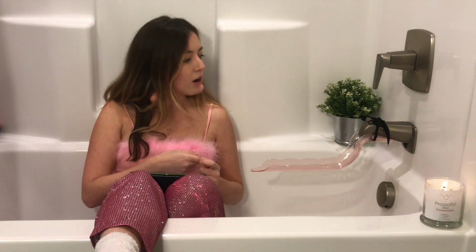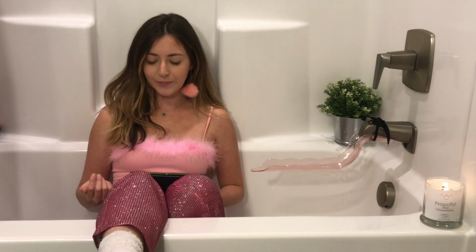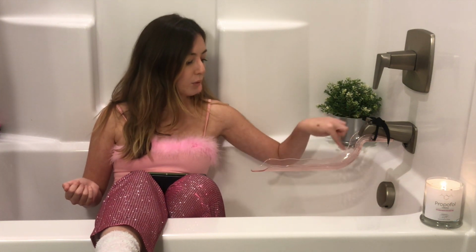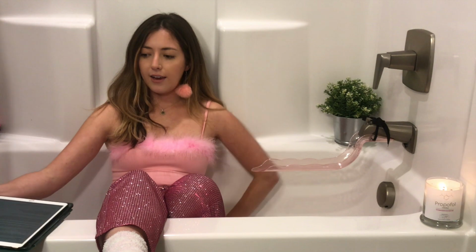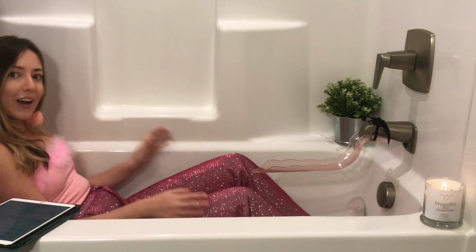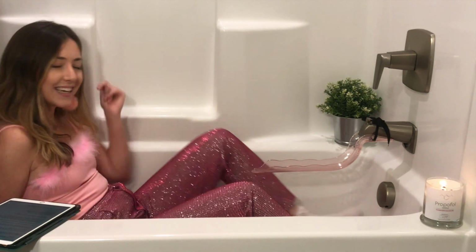It was created on a 3D printer actually, and while it was in development, they were testing it on women and kind of recording what the women said. And there were women who claimed that this was the best orgasm that they'd ever had. So they obviously knew that this is something worth pursuing. I mean, it's freaking cool. It's so cool. You basically turn it on and the water slides down, and you lay in your bathtub and just kind of like let the water hit you like this.